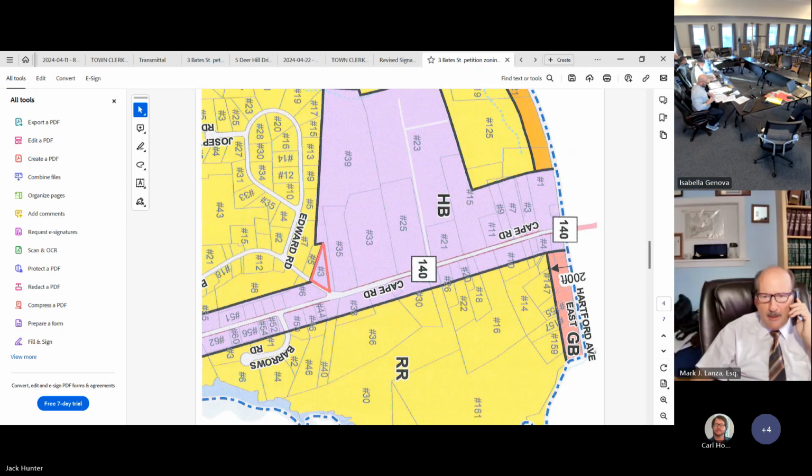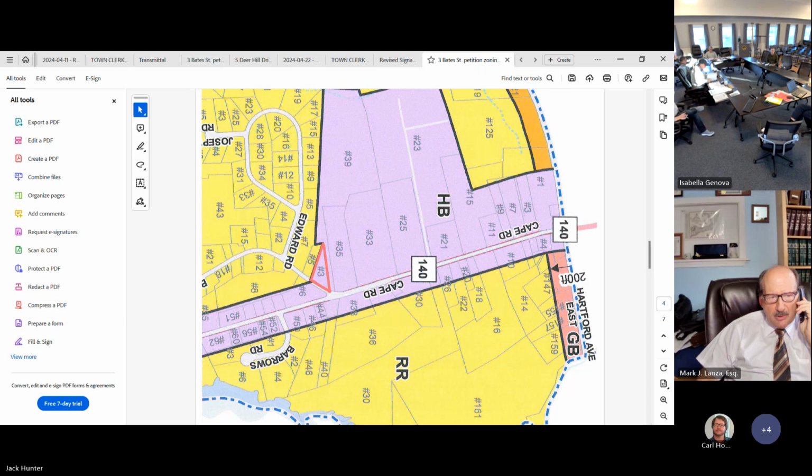Okay, I'm on the phone now. This is Attorney Mark Lanza. Can I be heard loud and clear? Yep. Okay, I heard a member start out by saying it looks pretty straightforward. It really is. As far as zoning changes go, this one's pretty straightforward. The zoning map shows the Hodge property as being within the highway business zoning district. This came to light recently. As we all know, zoning maps are not engineered plans, and sometimes there can be issues about boundaries as shown on the map versus as shown on a surveyed plan.